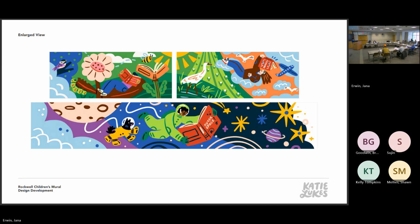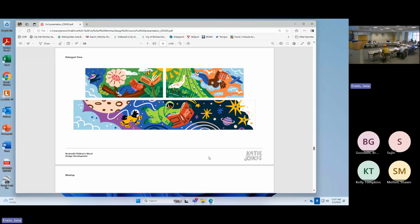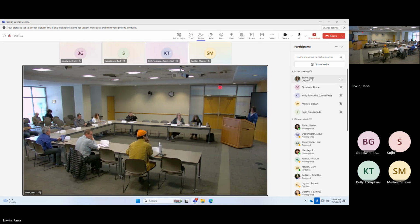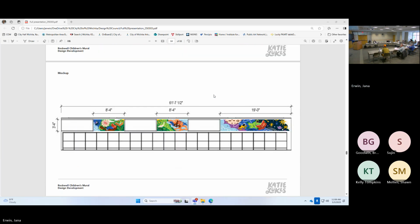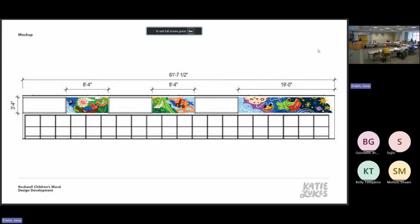Katie? It looks like Katie maybe had to drop off, so I will walk you through her mural. There haven't been many changes since last time, so you can see. What do I need to hit to make this full screen? Yeah, there we go. Okay.